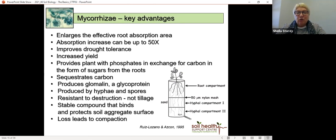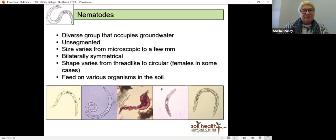It's very, very important. They're also resistant to destruction, but mycorrhizae are very subjected to destruction if you plow. You break them up very, very quickly. You lose those hyphae strands. So no plowing, please. We'll get to that. It's one of the 5 soil health principles. That was the mycorrhizae fungi.